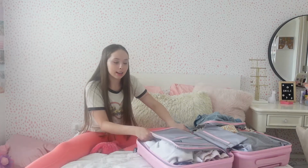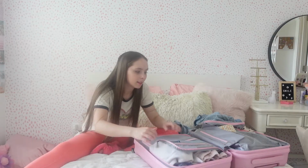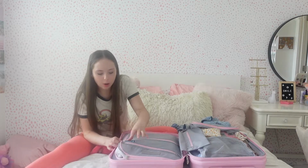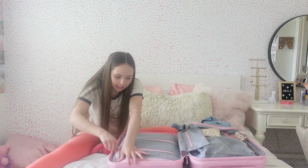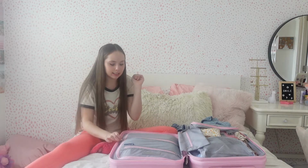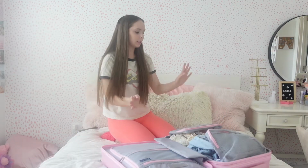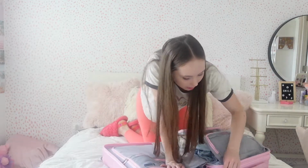So yeah, this side is all going to be zipped up now. It can zip. It's almost there. Almost there. You got it. Yes! Did it. Okay, now let's put the jean jacket in on this side. Perfect. I'm going to put the expander out because I need more room. Okay, so now all my clothes are packed.